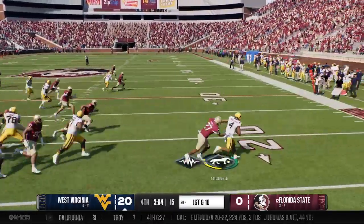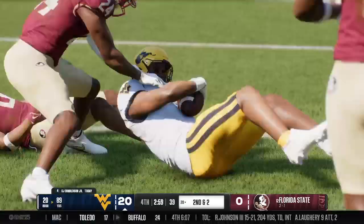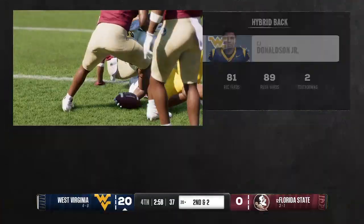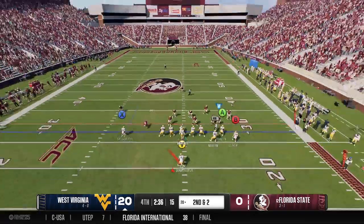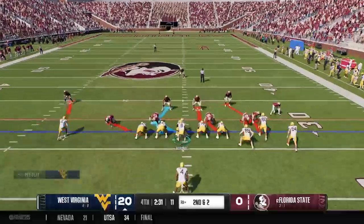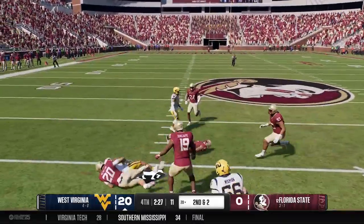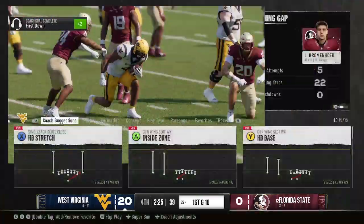They want that clock to run. Gets away from one, finds room. Really nice awareness by that guy, too, because it looked as though his momentum might carry him out of bounds, might stop the clock, but he knew to get down. He was fighting to make sure he fell down in the field of play, and as a result, the clock keeps ticking. Tackled after picking up the first down.